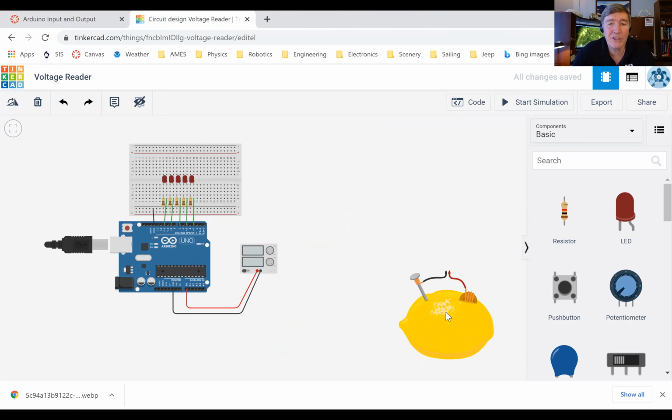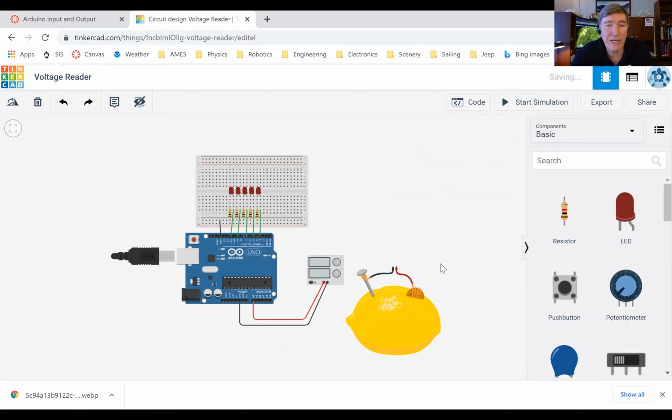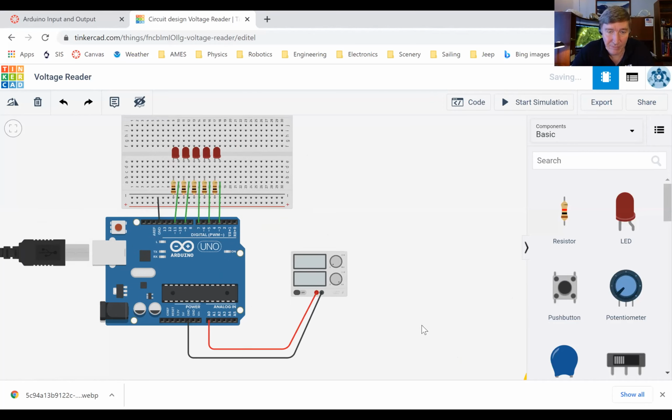Once we get our creation going, we're going to use the Arduino to measure the voltage on things like, you know, we've got this nifty little lemon battery here, and we've got other things that we could use. So those are the things we're actually going to test it on.